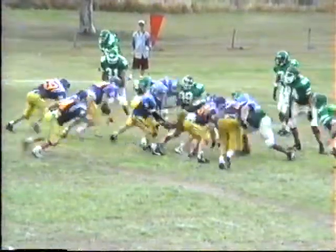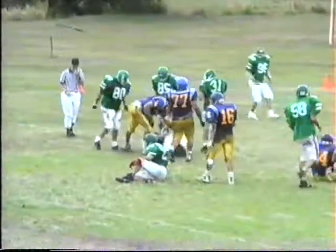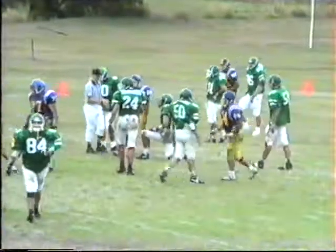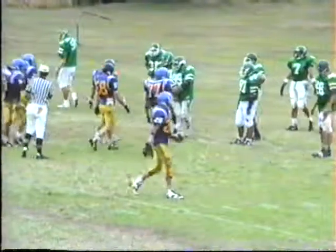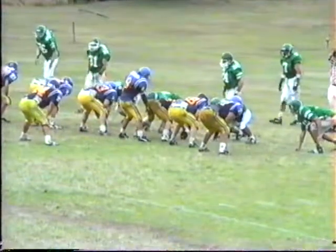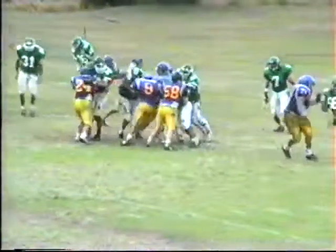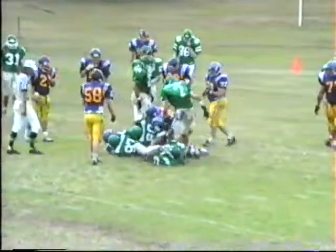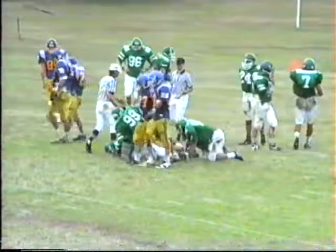First and 10 from the 18. Hand off up the middle to Bradford. Oh, he's got blockers, cutting back. Just pulled to the ground. Picked up about 8 yards. Second and 3 on about the 11 yard line. Trying to sneak it again. Doesn't look like he's going anywhere. The umpire blew the whistle. Trevor Dart was out in the open, no one near him.